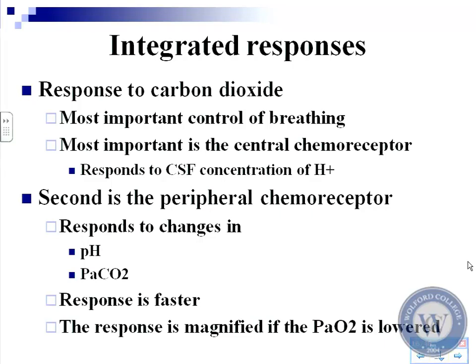The most important is the central chemoreceptor, which is responsive to CSF hydrogen ion concentrations, which I told you about before, because if you give enough hydrogen ion to the brainstem, it'll hyperventilate to the point of having zero CO2 in the bloodstream. I've seen a very elegant study done, so it shows you that the main one that really is most important to the brain is the pH. The second is the peripheral chemoreceptor, which responds to changes in pH and CO2. The response tends to be faster, before the onset affects the brain.